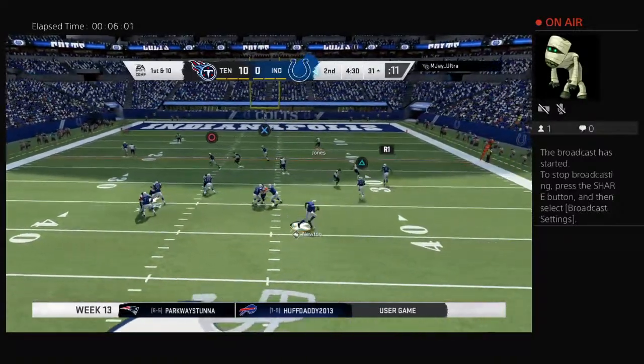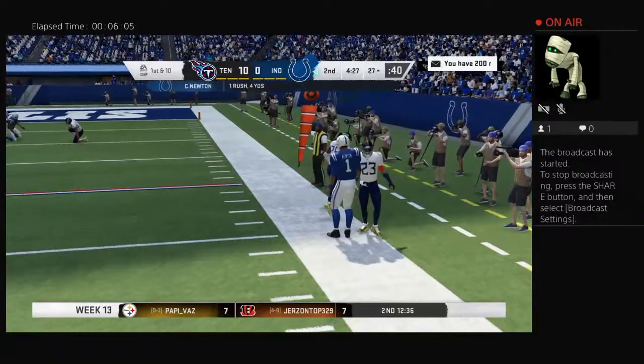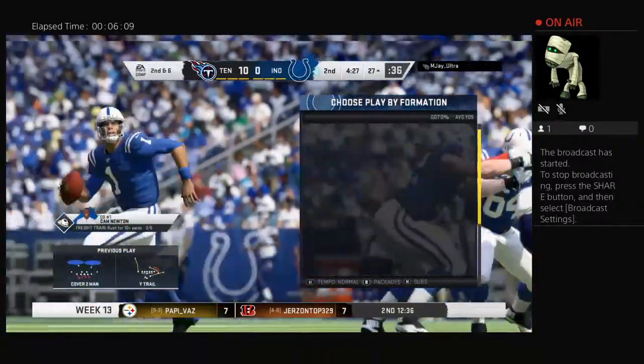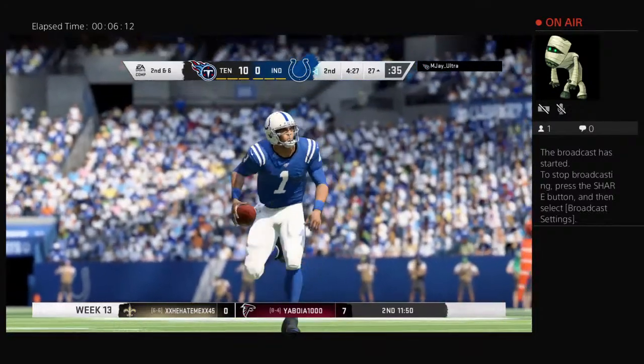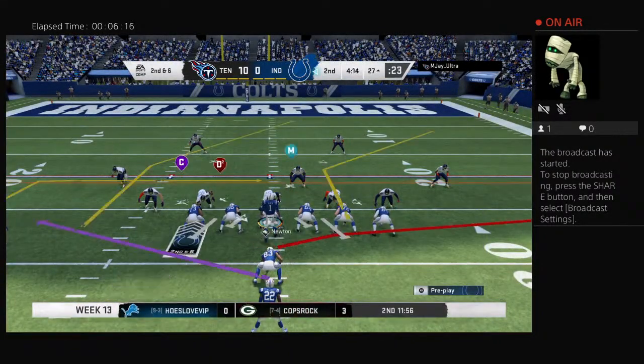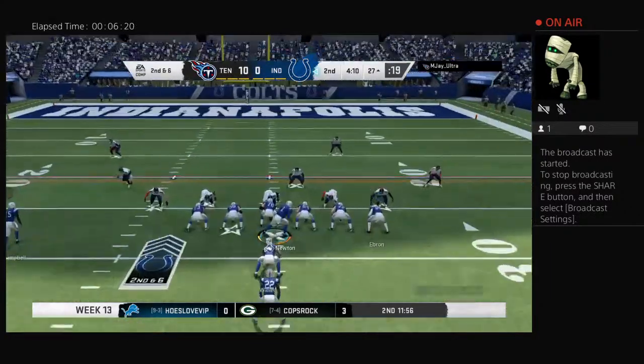Throwing is Newton. Flushed out right. He's going to take off with it. And he is out of bounds inside the 30. He'll wind up getting right about 4 there on the scramble, and it's 2nd down. Okay, he's not going to get the first down, but this is still a nice job of buying some time and then running to get to the sideline and get out of bounds and avoid the big hit.